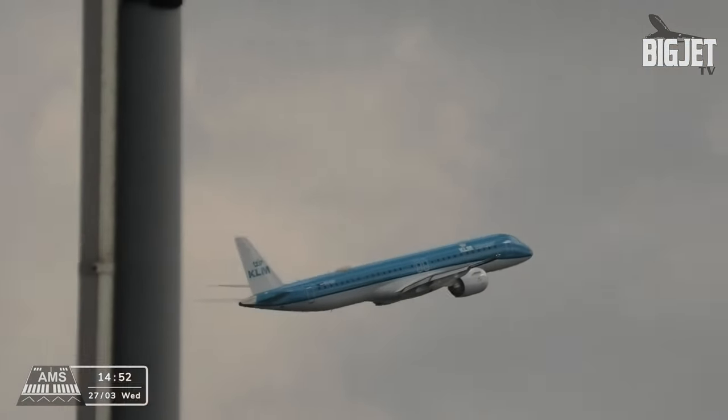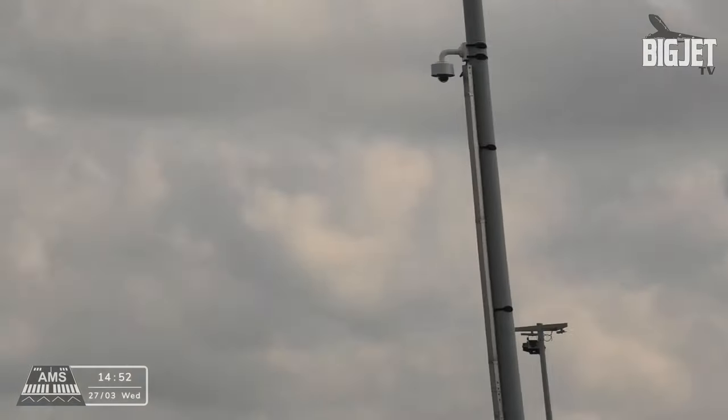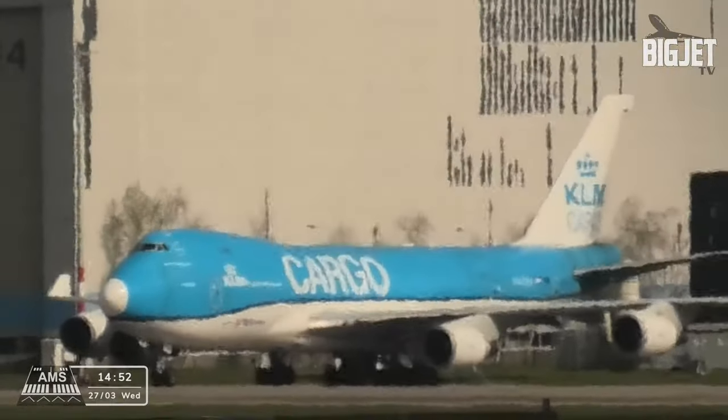I think this jet bridge is now in operation. Oh, she's all lit up. Look at that.